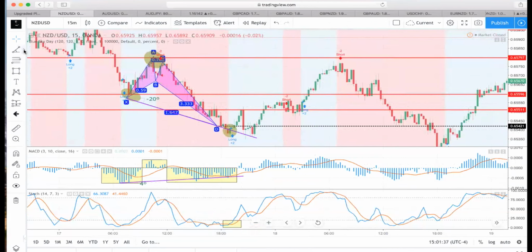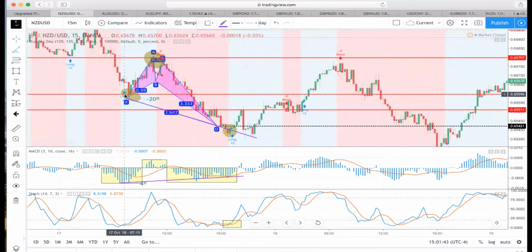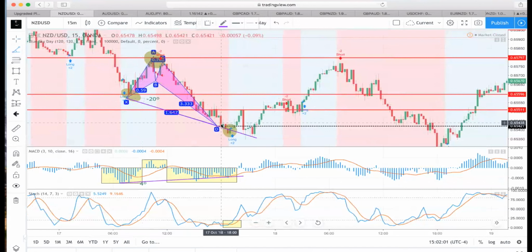Okay, so if you come here to the second two bar and you come to trend angle, you can use trend angle in case you're ever confused with what divergence is. When you're connecting the lows, make sure this is negative, and when you're connecting these, make sure it's positive. That just goes to show you that the market is diverging. It's doing the opposite. So this is known as divergence in the market. This is the first thing that we want to see, okay?